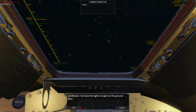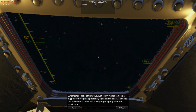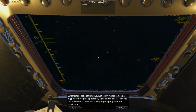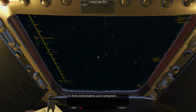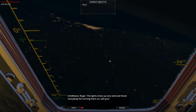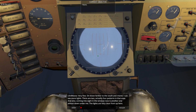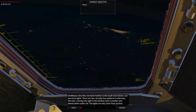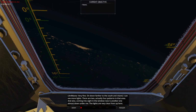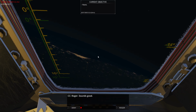I do have lights in sight on the ground. Over. You understand it? Just off to your right there? That's affirmative. Just to my right, I can see a big pattern of lights, apparently right on the coast. I can see the outline of a town and a very bright light just to the south of it. And Rockingham, you're saying that? Roger. The lights show up very well, and I'll thank everybody for turning them on, will you? Sure will, John. Very fine. On down farther to the south and inland, I can see more lights. There are actually four patterns in that area. And also coming into sight in the window now is another one almost down under me. The lights are very clear from up here. Roger, sounds good.